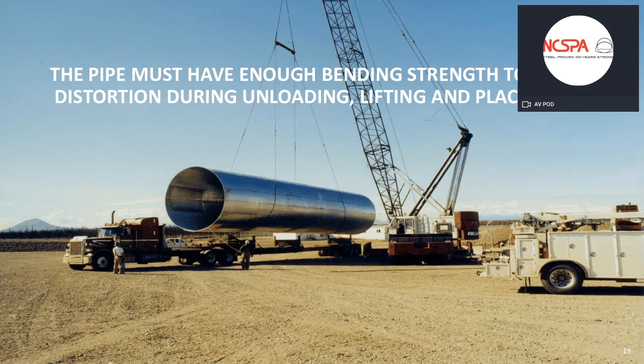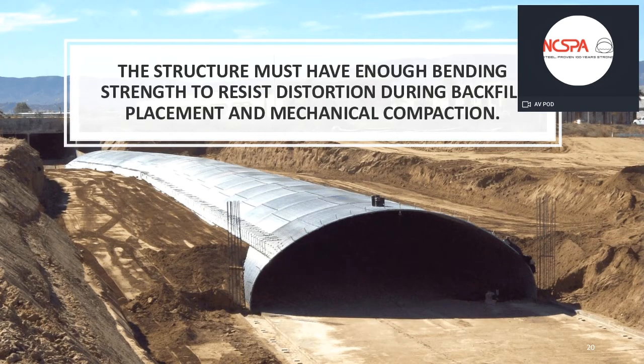Now, why is it important to have bending strength if the pipe is just going to be sitting in the ground covered by dirt? Well, of course, you have to move this thing around, right? And it's this resistance to flexure that is crucial when handling a pipe in the yard or on the job site. It also comes in handy during the actual backfilling process, most sensitively on larger structures. The structure must have enough strength to resist distortion and racking.